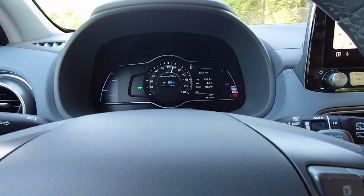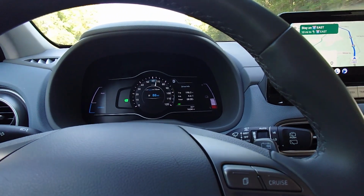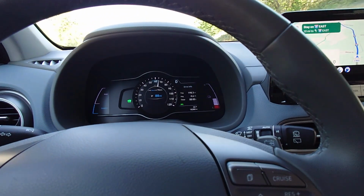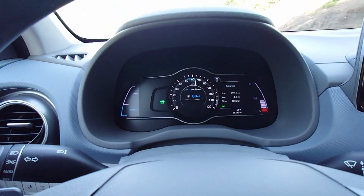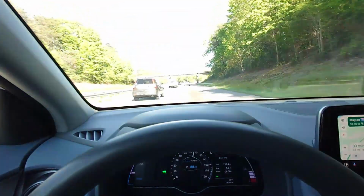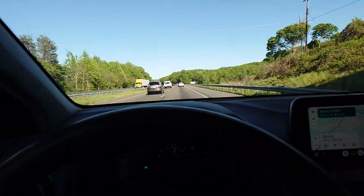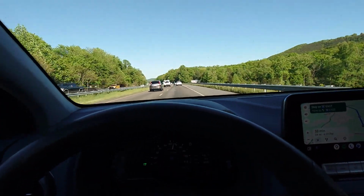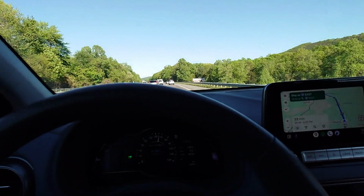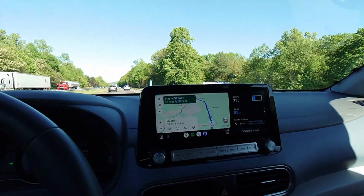It's saying 4.6 miles per kilowatt still, and that seems a little bit high because we are on the highway now. Cruise control is set to 70. Yeah, we're at 65 right now because it's following the vehicle in front of me, who's going about 65. So I'm just kind of coasting along here in the slow lane. And then once I drop down to about 60, I'll hop on over and pass whoever's being too slow.